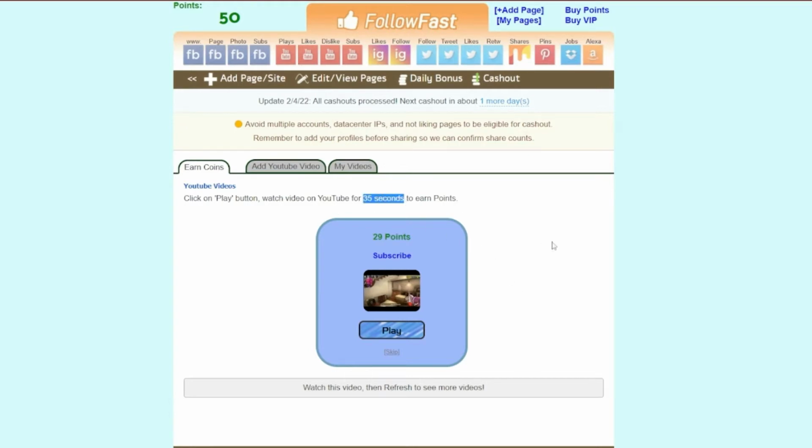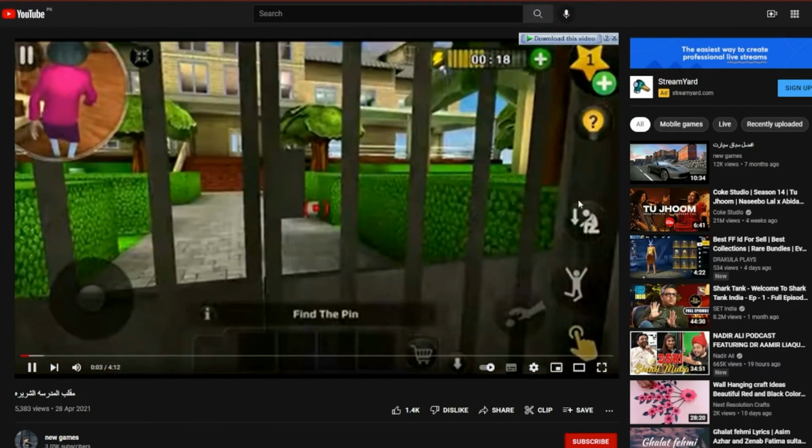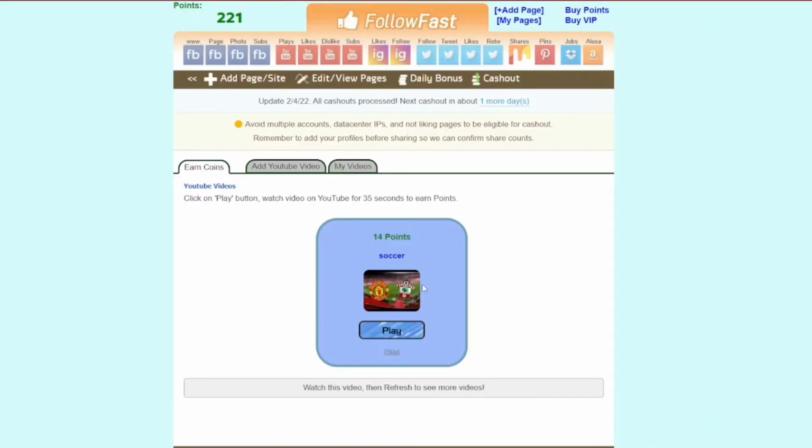In this situation, just watching this video will give you 9 points. So, all you have to do is press the blue play button. Pressing the button will take you to the YouTube video, and when you return to the page, you will notice where they begin to count down for 35 seconds. Once they go off, you may earn points just by doing so.